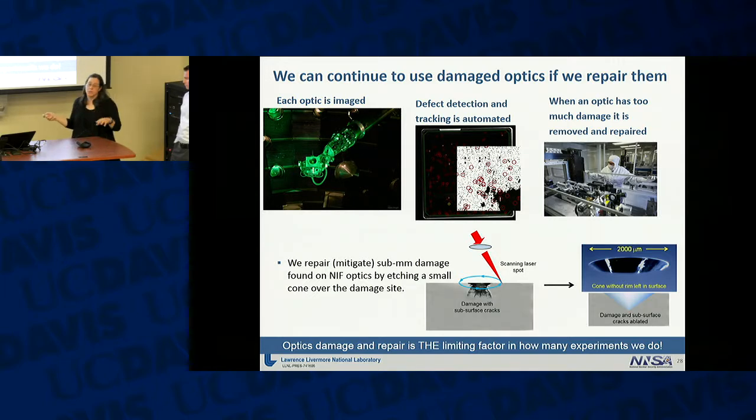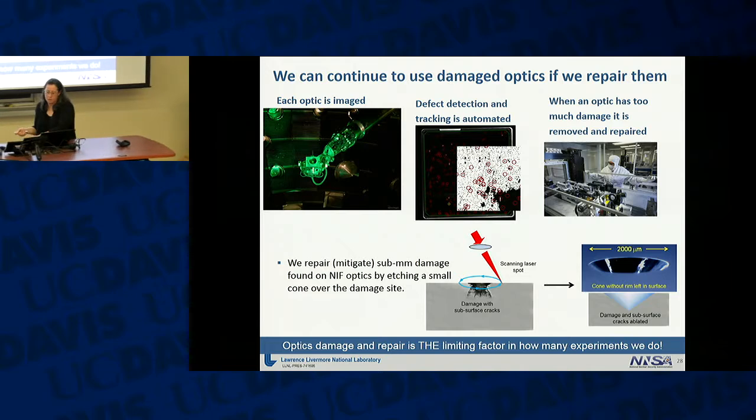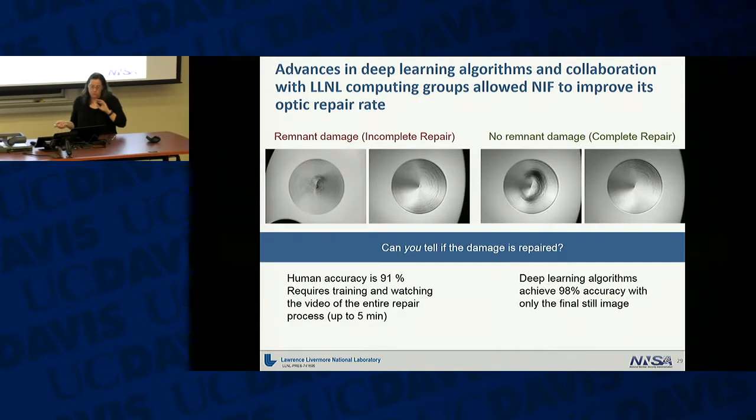And this is really important because optics replacement and repair is the limiting factor. We do as many shots as we have laser glass to replace and repair. We do no more, and some weeks if we do damage, we do fewer shots. So we're really limited by how fast we can do that repair.